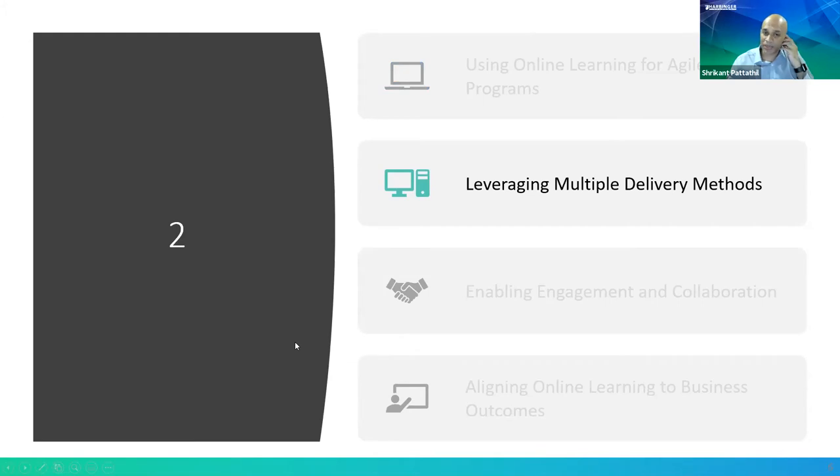which is leveraging multiple delivery methods. Now that we know how to do agile upskilling programs using online learning, let's dive a little bit deeper into what kind of delivery methods may be relevant and what the panelists' experience is there. So let me ask Clive the first question. We hear a lot about microlearning, and coming from edX, I think you probably design courses that run pretty long because they are people studying a specific topic. So how do they complement or go hand in hand with each other?